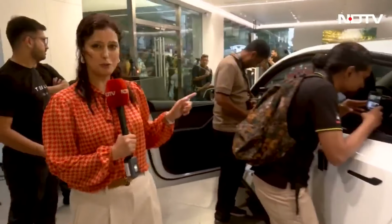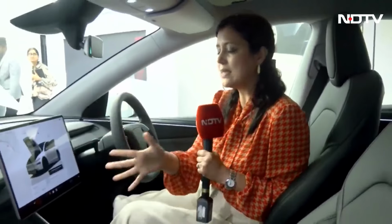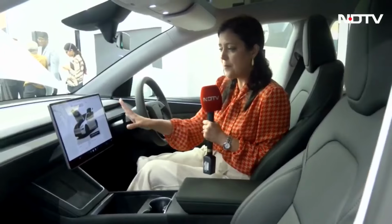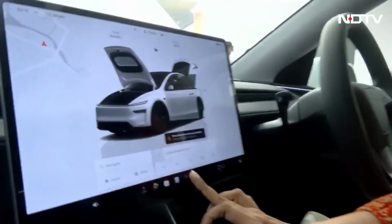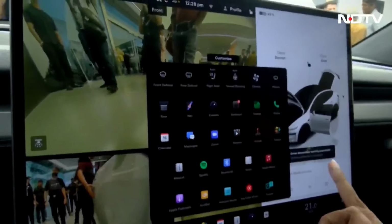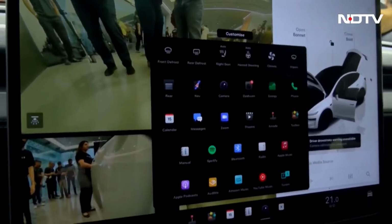There are a lot of people shooting inside, but I will take you inside and give you all what you are going to get there. Now, inside the Tesla Model Y, you first notice this big screen, which is the CPU or the brain of Model Y. Most of the functions are managed from this screen, and I can tell you the screen performance is absolutely brilliant. Look at the clarity of the camera. It's absolutely lovely. You will also get your navigation here, and we will get you a proper review of this screen once we test drive it.